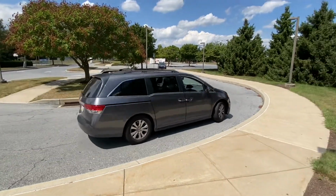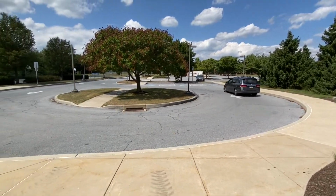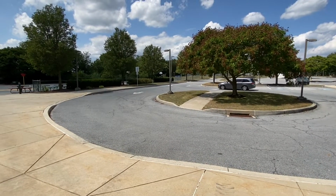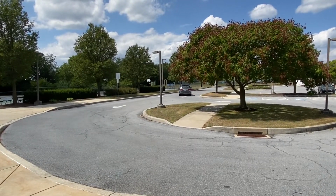What we will try to do is dismiss about 4 or 5 vehicles at a time. As they leave, the next 4 or 5 vehicles will arrive, and we'll send off those kids as well. This is how it's done. All right, there you have it.